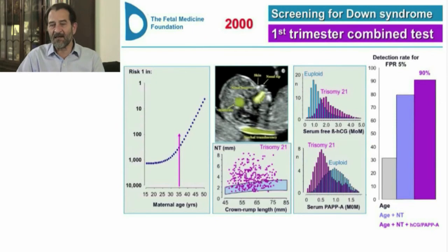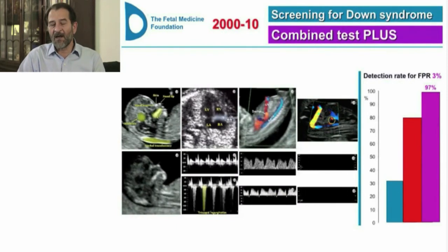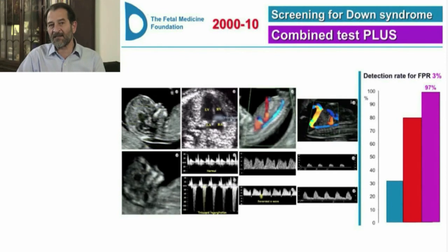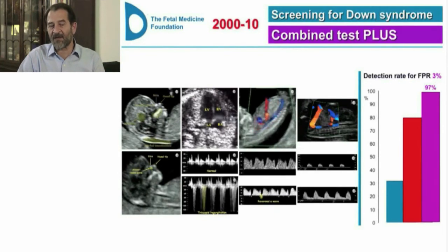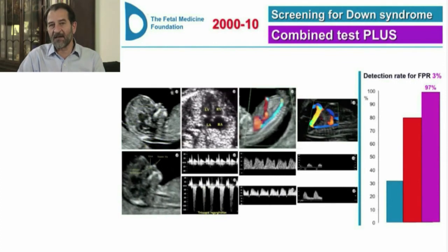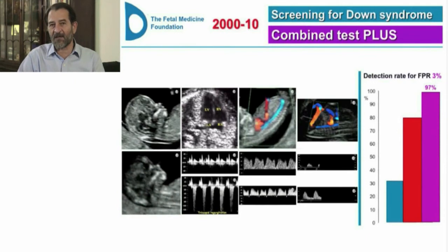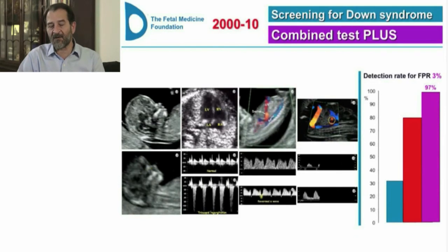In the last 10 years, a series of other metabolites have been examined, including a low maternal serum alpha-fetoprotein and placental growth factor in pregnancies with Down's, and a series of additional ultrasound markers at 11 to 13 weeks, including the absence of the nasal bone, tricuspid regurgitation, increased resistance to flow in the ductus venosus, and increased velocity in the hepatic artery. When we combine these additional biophysical and biochemical markers, we can achieve detection rates of 97% and simultaneously reduce the false positive rate to about 3%.